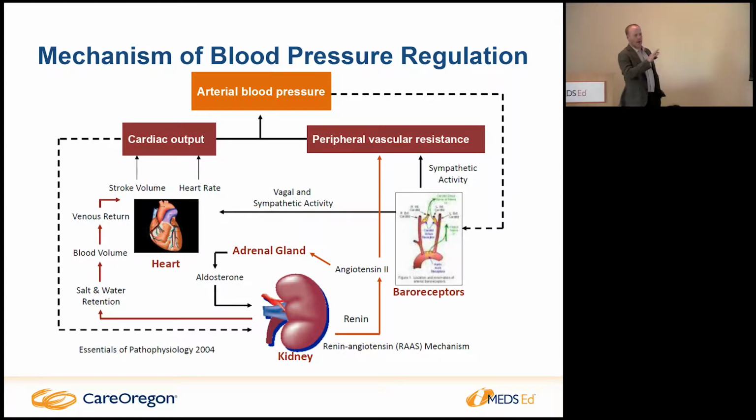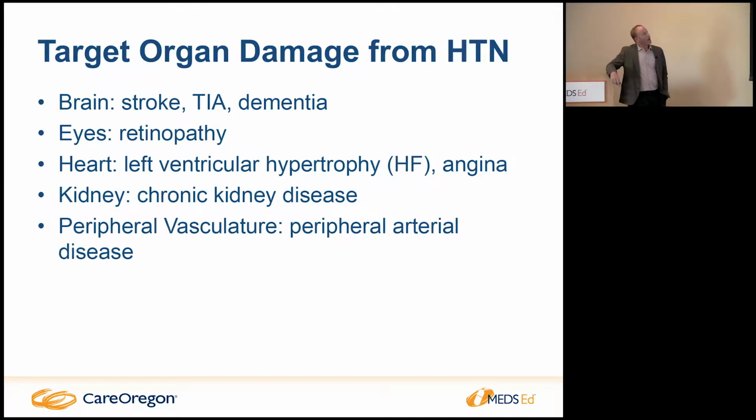Point is, there's a lot of other things other than the kidney that cause high blood pressure, and all of these are targeted by different medications. So when you're explaining why patients have to take multiple medications, you can say there are a lot of mechanisms behind high blood pressure, and just targeting one of them isn't always the answer. And then educating our patients about why we're doing this. Well, we're trying to prevent strokes, retinopathy, development of heart failure over time, chronic kidney disease. So those target organs, you can go from the head to the toes, talking about peripheral vascular disease. All of those things are end results of poorly controlled hypertension.